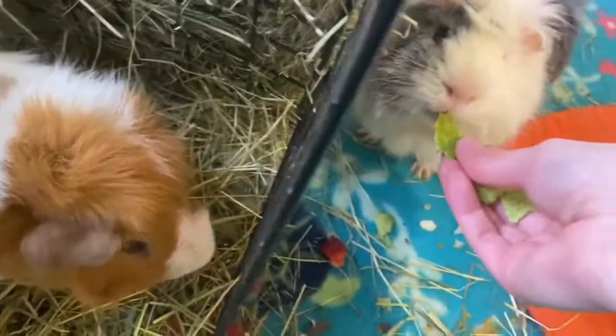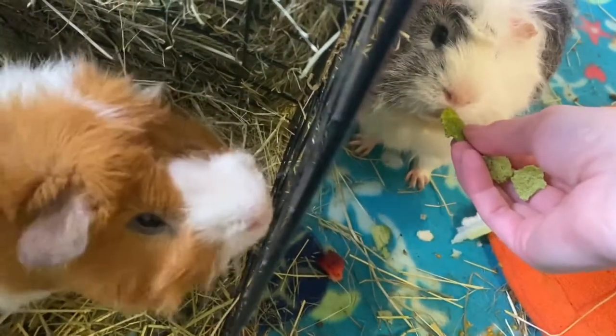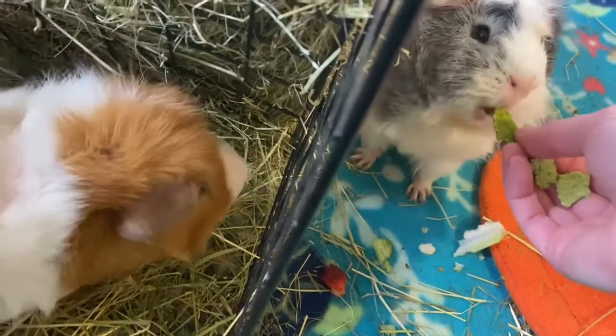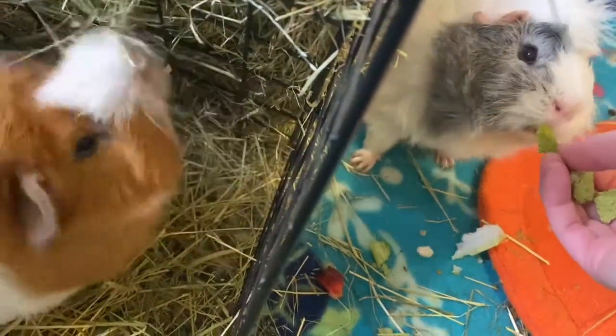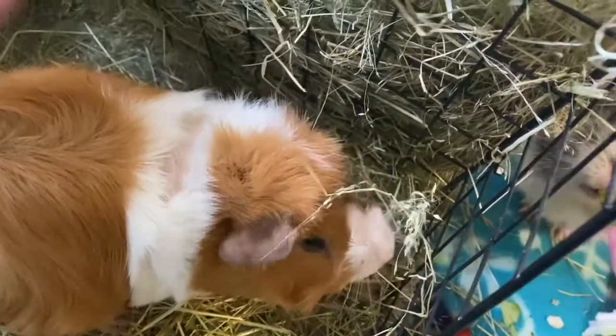Do you want to try the big piece? You don't have to like it. It's okay if you don't. The boys are so picky with treats. I've tried so many brands and they're just not into them. But this doesn't mean that your guinea pigs won't like them.